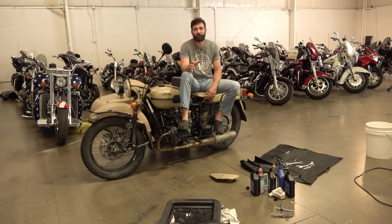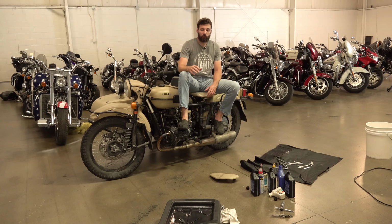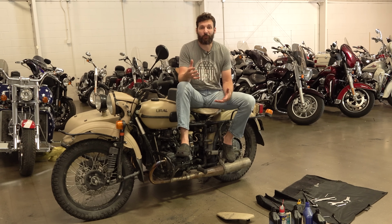So at the end of the trip, the Ural started kind of bogging down on us, spitting and sputtering, and it was getting a little hard to start. So once we got it back to the shop, I replaced all the fluids, the gas, the oil, cleaned out the carburetors, and then put new spark plugs in it, and now it's running 100%.